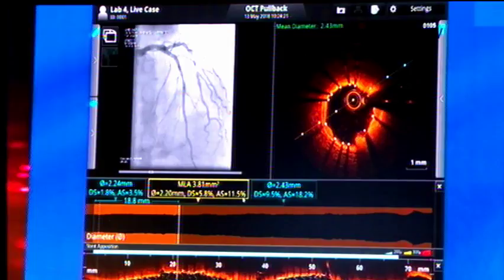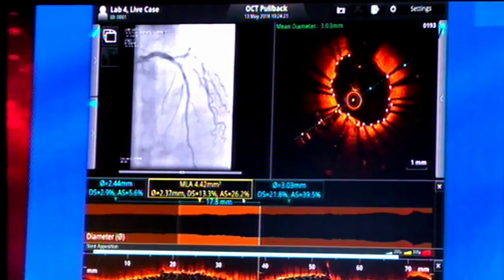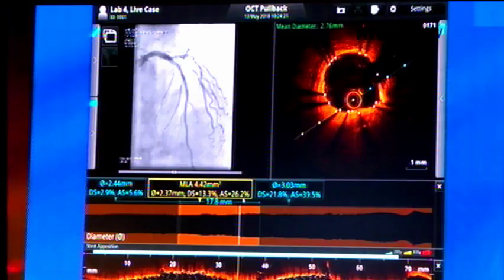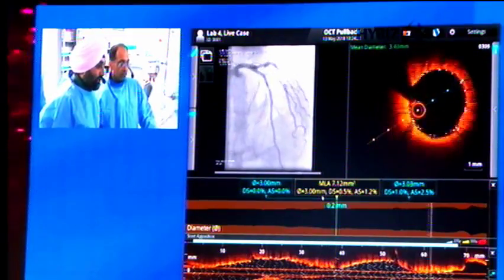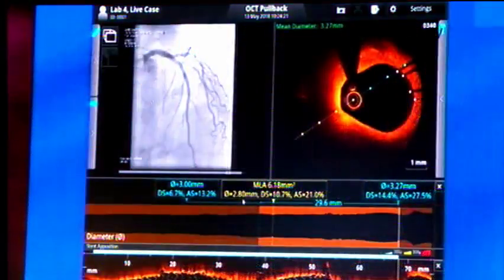So the distal vessel is fine. We're going to do the middle bit now, and that's got an area stenosis of 26%, saying it may be slightly underexpanded. Again, we don't have robust enough clinical data to say that we should be expanding this more. This is just what we were doing within the trial. So we see 26% there. Then I'm going to come up and look at this bit now, and we've got an area stenosis of 21%.